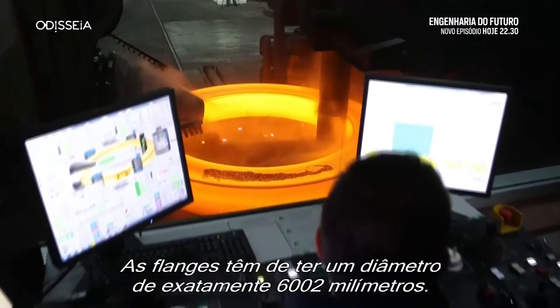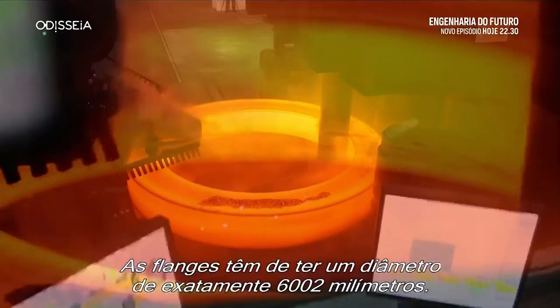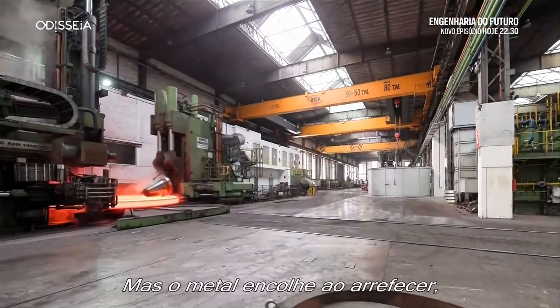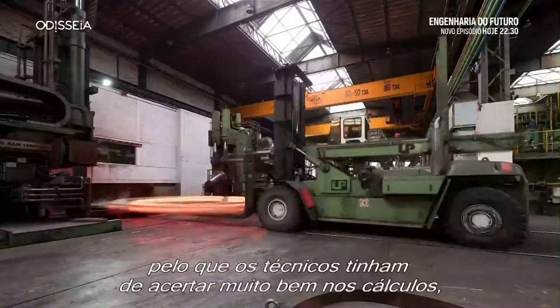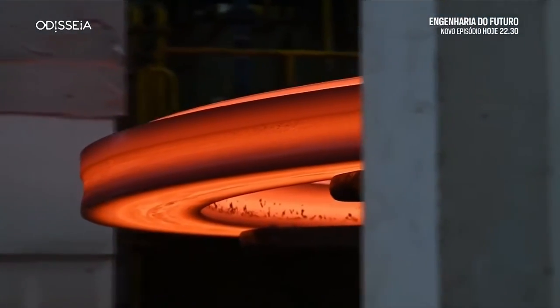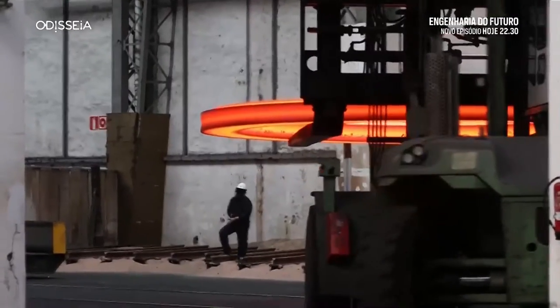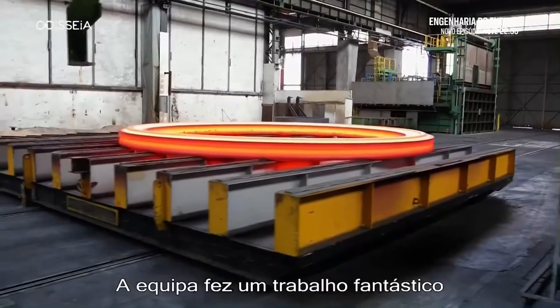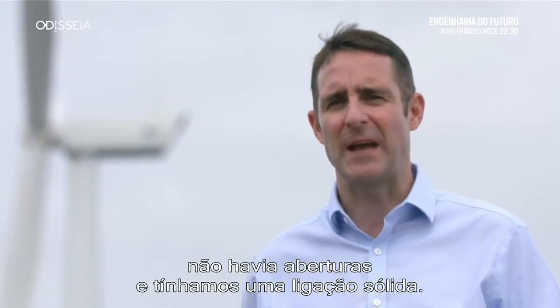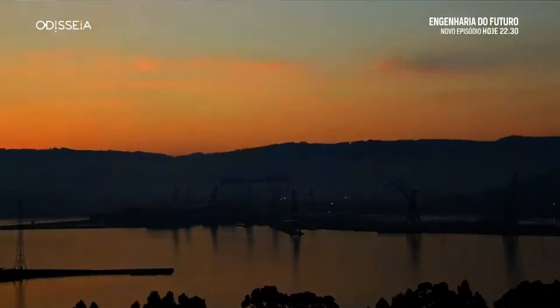The flanges must have a diameter of exactly 6,002 millimeters. But metal shrinks as it cools, so the technicians had to get their calculations exactly right, first time. The team did a fantastic job in making sure that when we join the foundation to the wind turbine, there are no gaps and we've got a good solid connection.